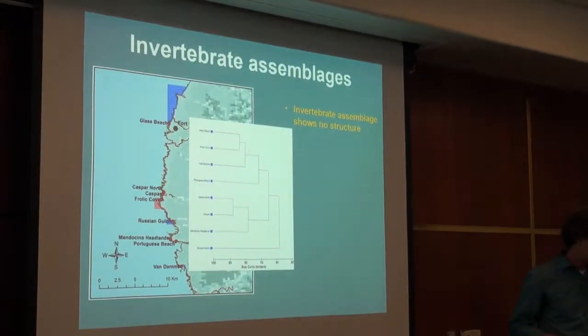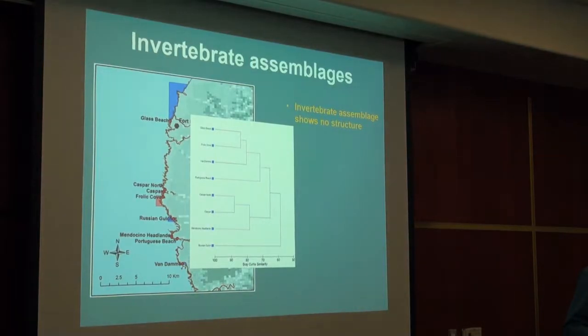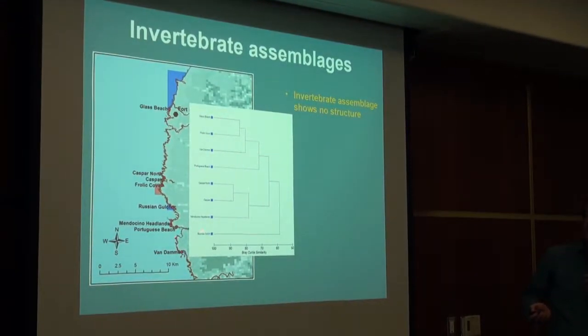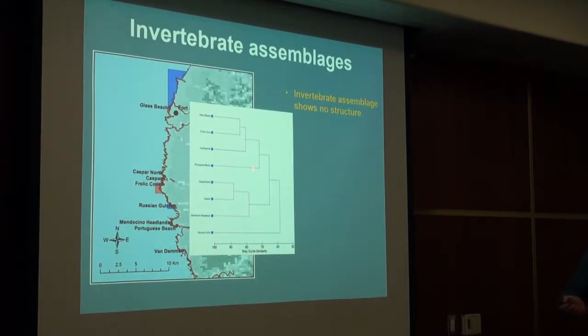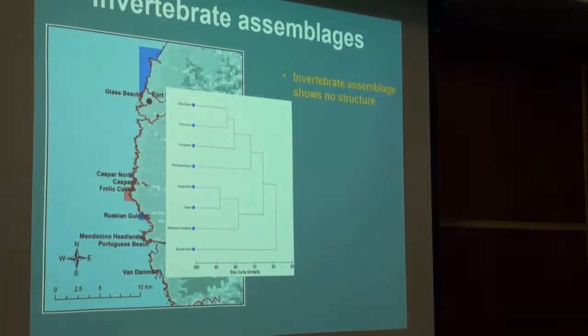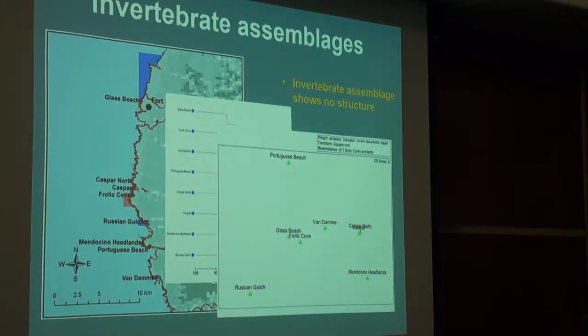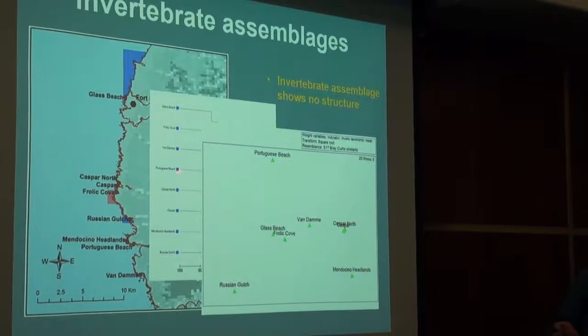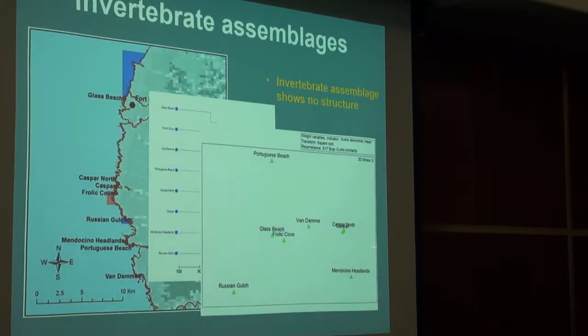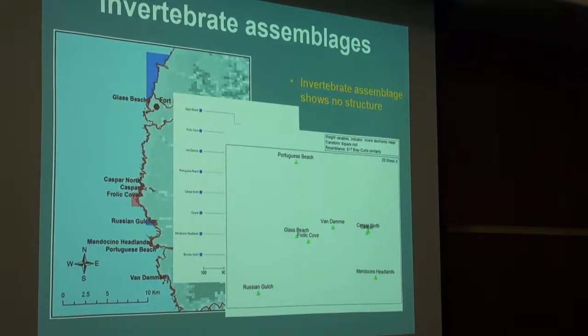This is just in here to remind me to tell you that we didn't find that kind of community structure in the invertebrate communities. So all sites that we surveyed look fairly similar if you compare the invertebrate communities. And again, in an MDS plot, you can see that there's no clear clusters of sites other than a few sites that are really close together. But overall, they're all comparable.